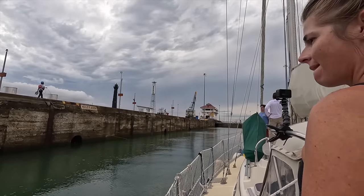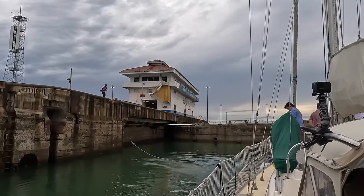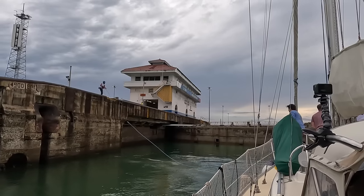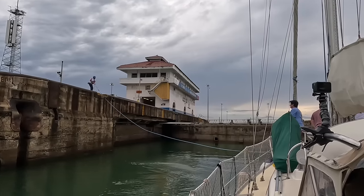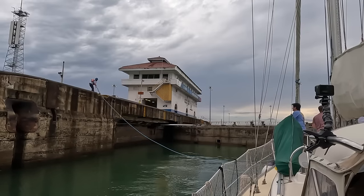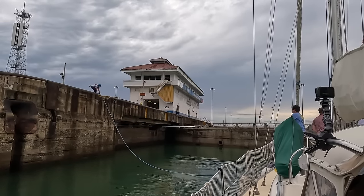With our bow sitting right up against the doors of the first lock, the workers pulled in on the messenger lines so they could cleat us off while we held station and waited for the tanker to pull in behind us.